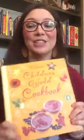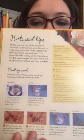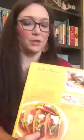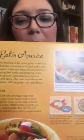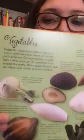And the last one I have is the Children's World Cookbook. We love Start to Cook books in our home, and this one is very similar in the way that it has great pictures and simplified text to show you what to do to cook the meal, but it's based on meals from all over the world. So they have some information about the country that it comes from, and then it tells you how to make the dish. And I like that it includes that to explain things to our little chefs. And those are the books out of the vault.